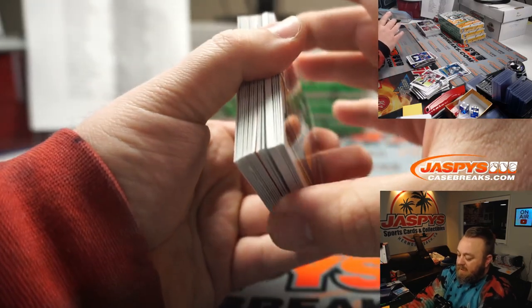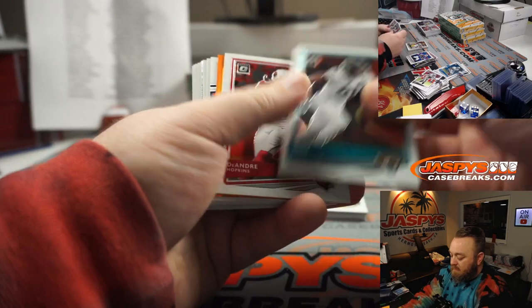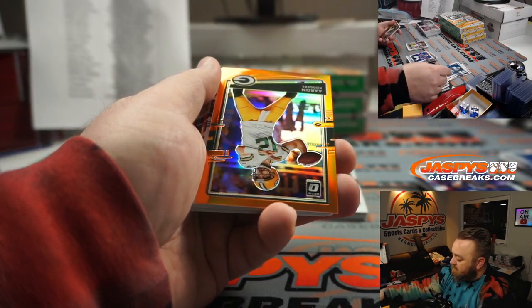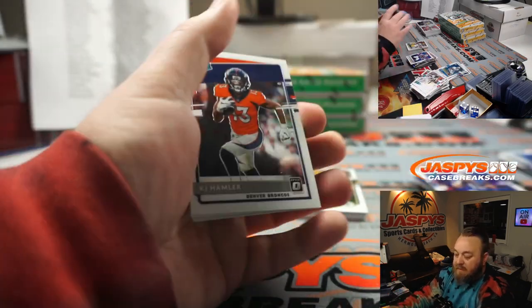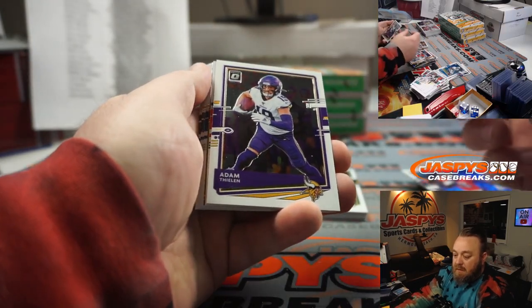This is going to have a patch. So let's leave that there. Aaron Rodgers, orange to 199 for the Packers, Sean Maddock. KJ Hamler for the Broncos, John Dineen.